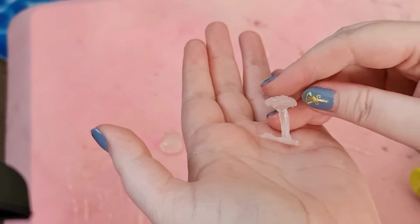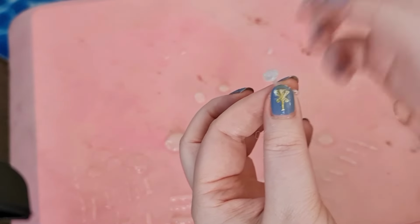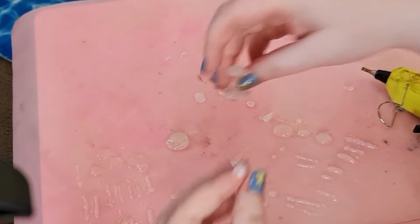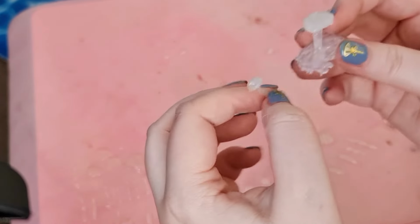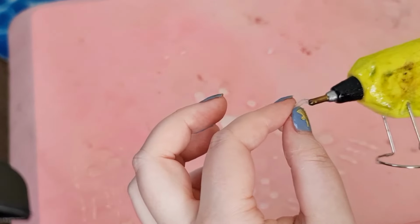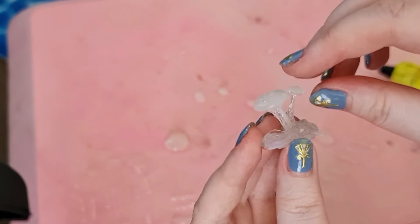And we have a little hot glue toadstool. Whoops. And a small skinny one. Various sizes I thought would look really cute, so now I'm just going to attach that to the base as well so they can be a little family pair of mushrooms. And that's the first group done.